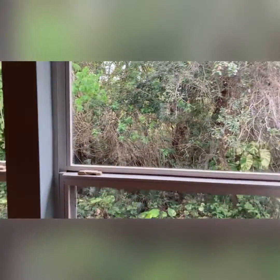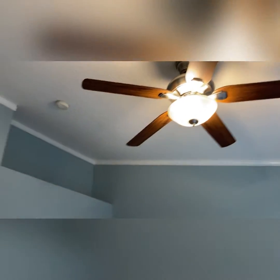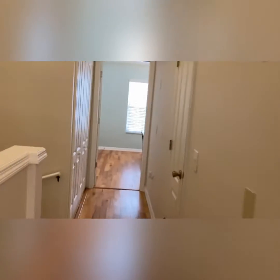Just want to show you a little bit of the view and the backyard. The roof is fairly new as well. It was just redone by the HOA in 2018. We have some vaulted ceilings and additional storage above that bathroom there. Right here we have an additional linen closet. Can never have too much storage. And upstairs, conveniently located, we have the laundry room.